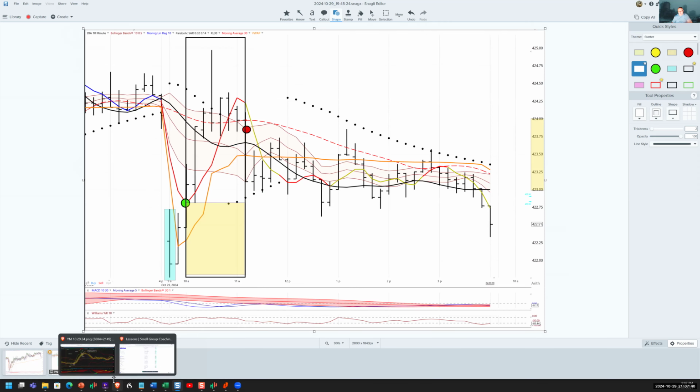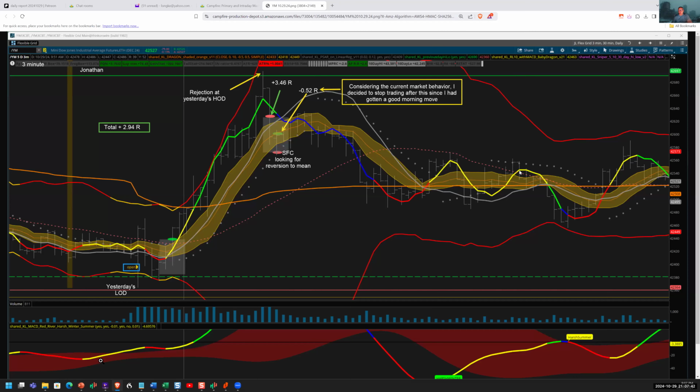We'll take a look at the traders. Jonathan uploads one for us, fresh out of our coaching concept. And here he's also trading DIA. He's actually trading it with YM, the E-mini. And there's the morning hook. There's his entry. We talked about this one last night. So the timeliness on this one is awesome.